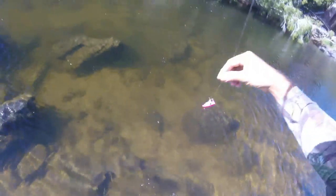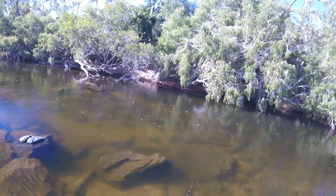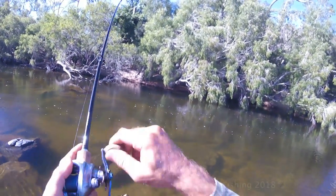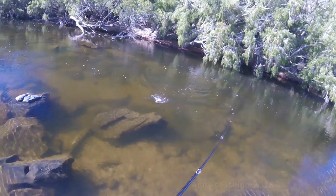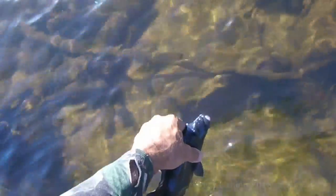Oh, there he goes. Fell off. Very odd. Oh, there he is. Come on, come on. You didn't get it. Got him. Yes. Oh, and again, not massive. I know there's bigger fish in here. Oh, off you go, little buddy.